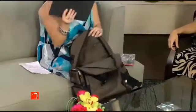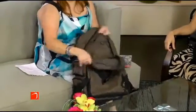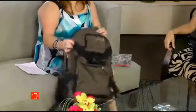Now, one thing I want to show you, make sure, if you're carrying around a tablet and you have a big old backpack like this, that thing's just going to wave all over the place. You don't want that because you're going to ruin your backpack as well as your expensive laptop. Right. So you want to make sure, and there are so many of these on the market. JanSport has one that comes in 4 or 5 different colors.